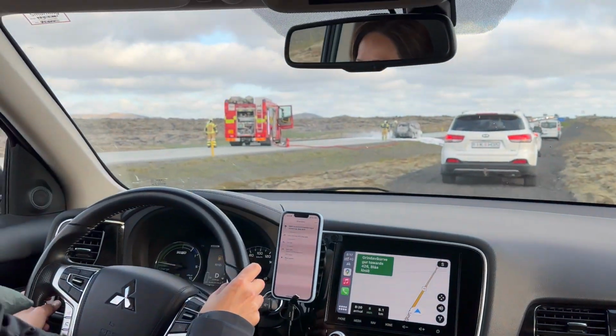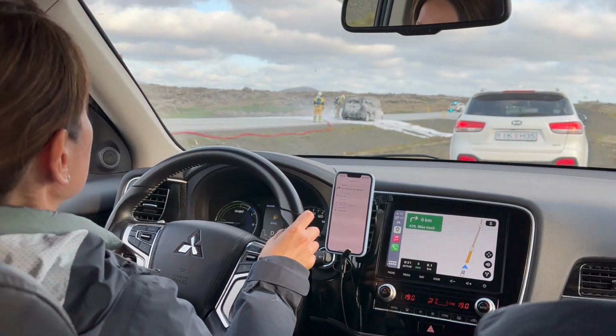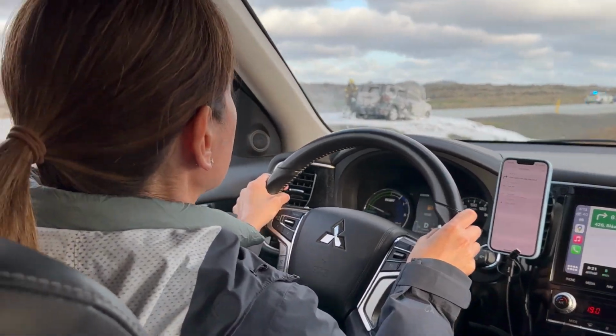On the way to the Blue Lagoon, there was an accident on the road. A car got burned, but the fire was already extinguished. I hope there were no injuries.